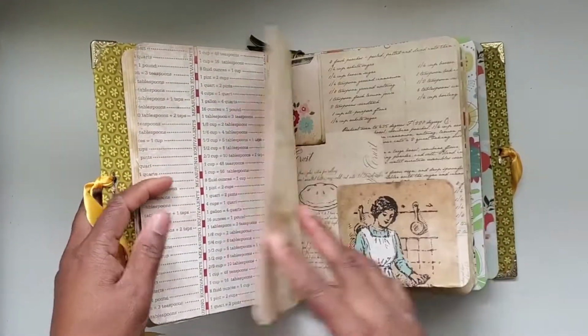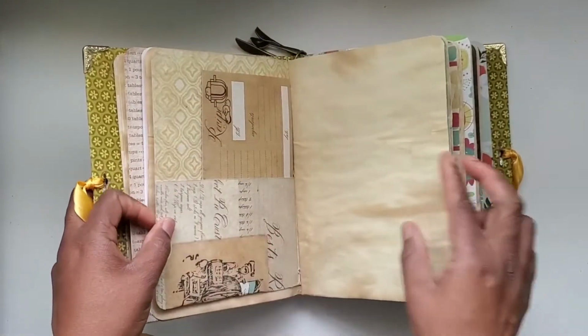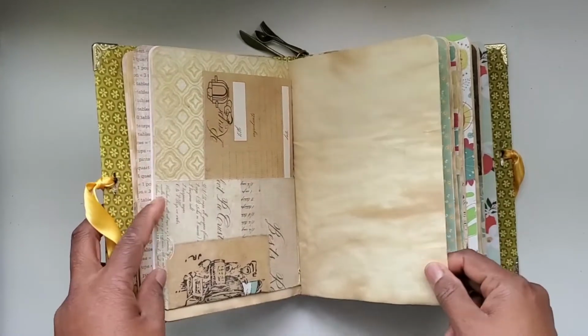So I'll speed this up and you can just see all the inside of the rest of the journals.